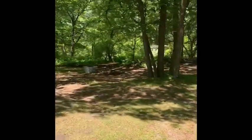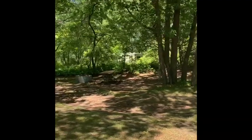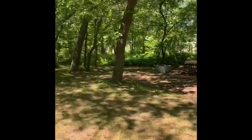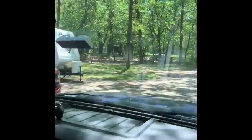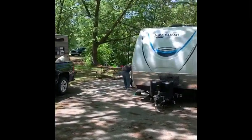Here's site 126. Again, you can see real hilly. Tents fit perfectly on these sites. There's a little bit of a tight fit through some of these trees again. You can get some campers through here, bigger ones. You just got to be really careful. Again, another ADA site.